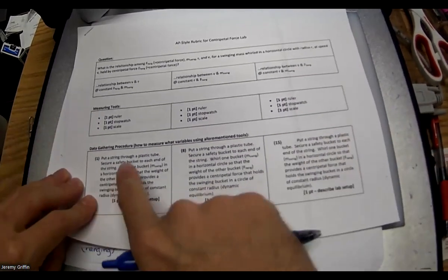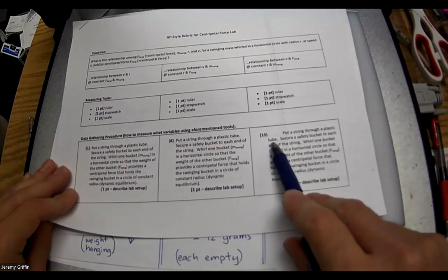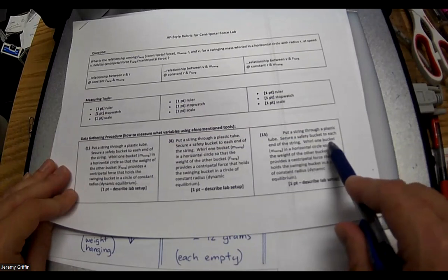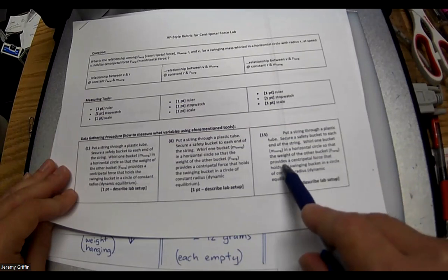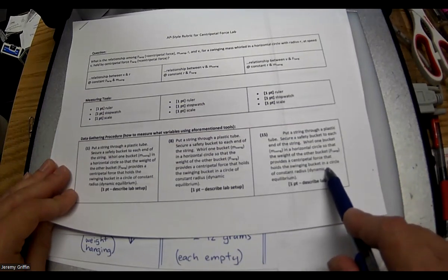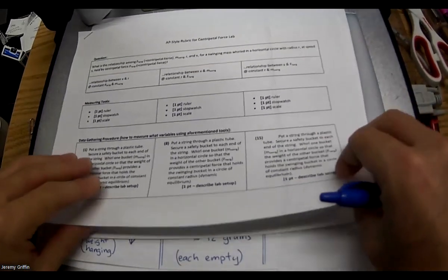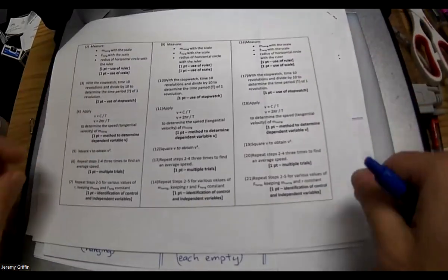Okay. So there's 1 point for basic description of lab setup. I said put a string through a plastic tube, secure the canister to the end of the string, whirl the swinging canister in a horizontal circle so that the weight of the other canister, the hanging weight, provides a centripetal force that holds the swinging canister in a circle, constant radius. Okay. So 1 point for basically describing the setup. Then there's a bunch of individual points for going about gathering your data. Now here's where the story branches out into the 3 different paths.